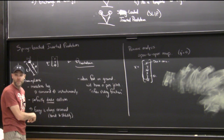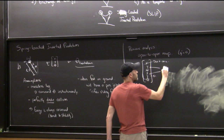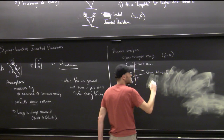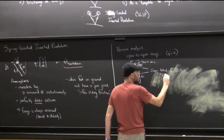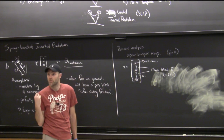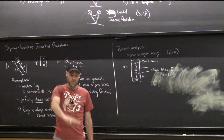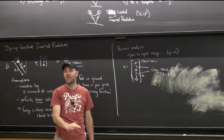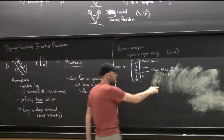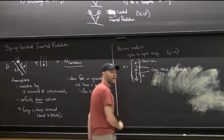But since I know the total energy of the system, given the initial condition, I can figure out what x dot has to be as a function of y, sorry. If I started the system with energy 14, and I say I'm at the apex right now, and my apex is at a meter off the ground, then that implies that I must have a certain horizontal velocity for that energy to hold. So given the energy is fixed, I can write my entire map in terms of y.